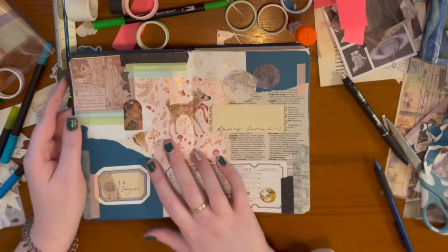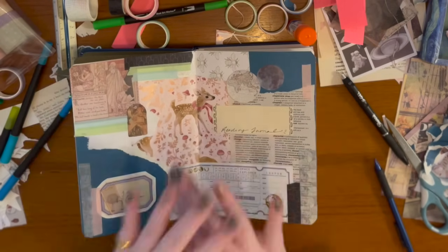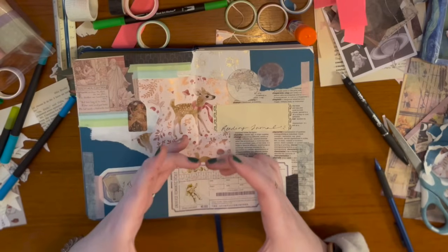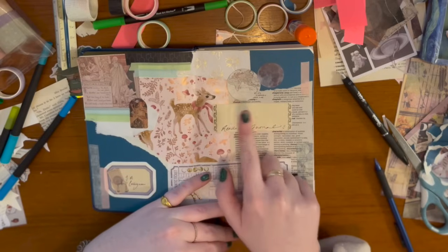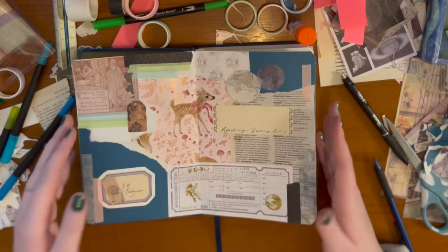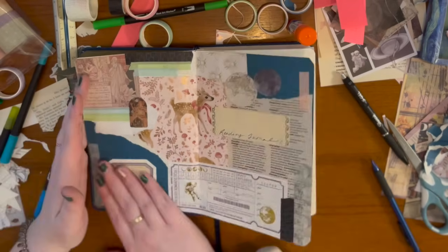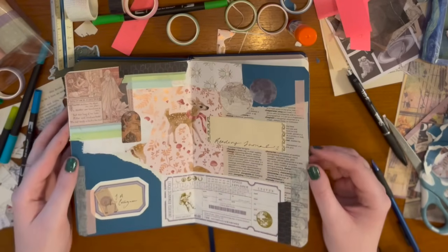This opening spread is my favorite thing I've ever made ever in a crafting sense. I do have a pack of little mini letter and number stamps on their way to me, so I'm gonna save that to do the 2024 here. But otherwise, I am so pleased with this. This is perfect. I love this. I love this cover so much.